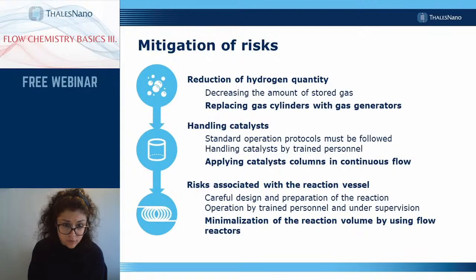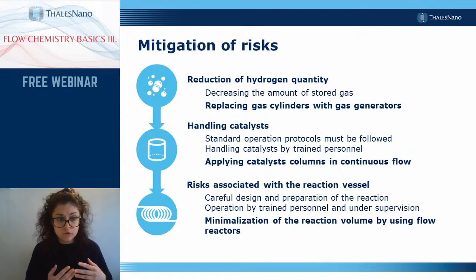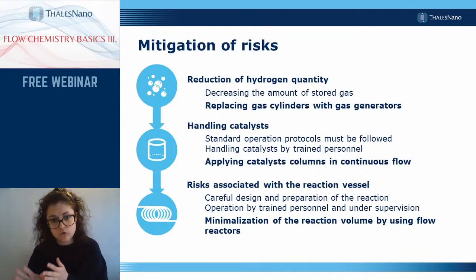There are risks associated with the reaction vessel which you are using, so careful design is elementary here as well. And the operation of an autoclave requires trained personnel again and high supervision as well. This can be mitigated by using another type of synthetic technology, so moving from batch technologies to continuous flow will help to address this concern.